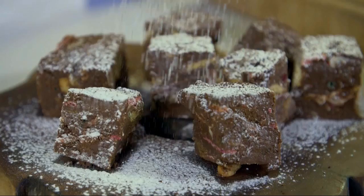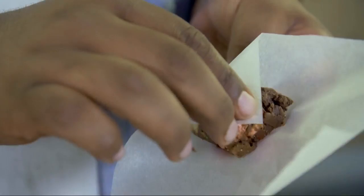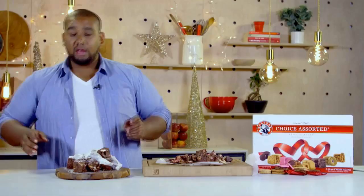So before we wrap the other ones, let's give it a dusting of some icing sugar and some cocoa. Oh, that looks decadent. Perfect. So now let's wrap those little ones. You pick out the one that you want, and then very simply, just like that. And there you go, done. My Baker's festive Rocky Road. You have to try this one.